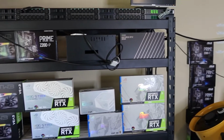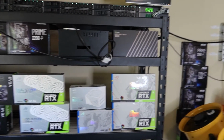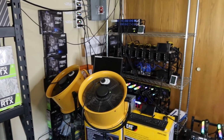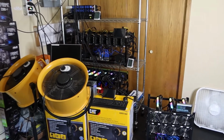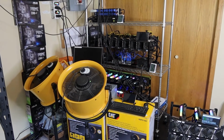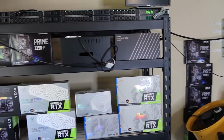Depending on what kind of cards they are, you might get uncomfortable in there in the summertime, even with the AC on. Like my 6x3060 Ti rig, that thing put off a little bit more heat than I expected it to, and that was my first rig. I was very surprised. So you put a couple of these things in a small enclosed space, and yeah, it doesn't take much to kick up that heat, guys.